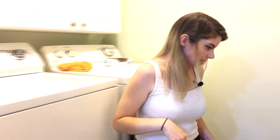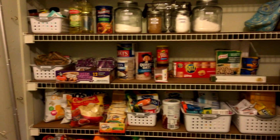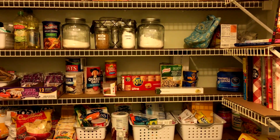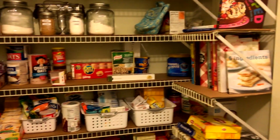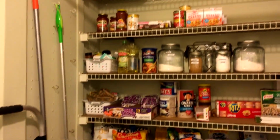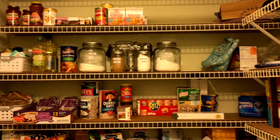If you want to show the pantry side, this still needs a little bit of work, but every day I'm trying to reorganize and organize differently, and basically it just looks like we only eat chips, but that's not true. I just try to have a really good variety of snacks on hand, so if we have anyone over or Dustin's lunch or my lunch, we have that option to throw something in.